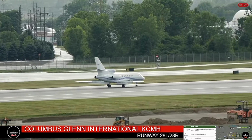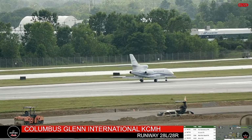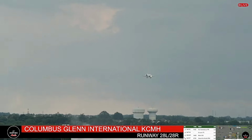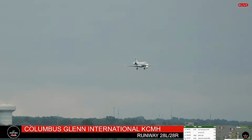Falcon is heading over to Ling. Jets and a lot of cargo aircraft. There's a Kalitta 737-400 that's on the field here today. I can't see it, at least from where I'm at, but I think it's probably right over to my right behind the garage.